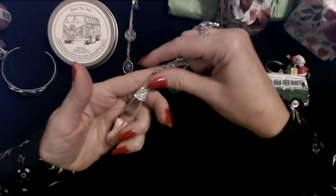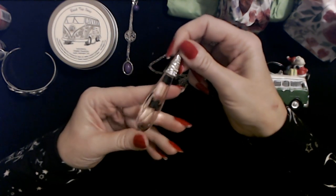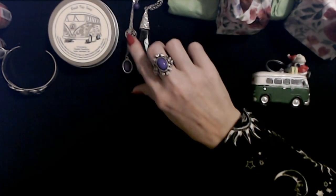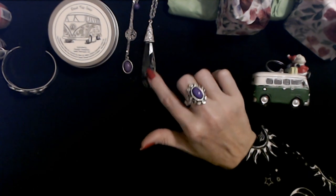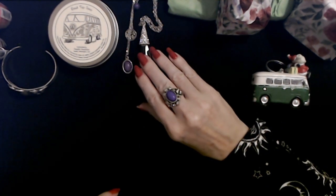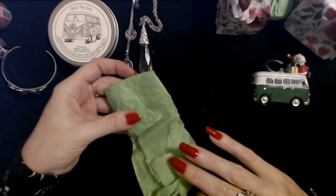That is just beautiful. Oh, I look forward to wearing that this winter with all my sweaters. I love to wear long necklaces with my winter sweaters. Oh, wow. That is going to look so beautiful. Oh, thank you. Where did you get that? That is just so cool. I'm definitely going to look forward to wearing that with my sweaters. This one.